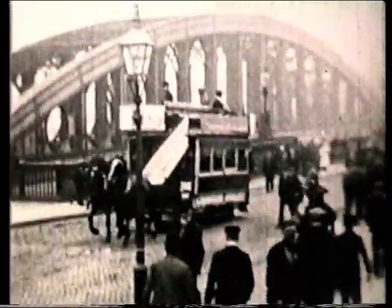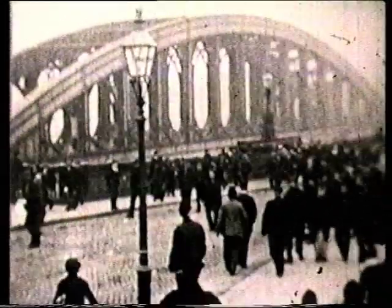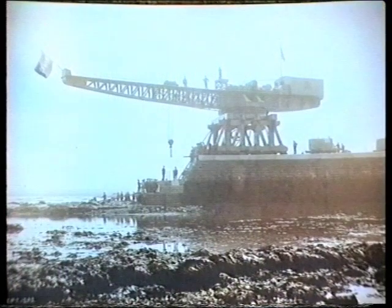It was all happening then. So it was, but all good things come to an end. The money ran out, and the building stopped on the new South Pier. Aye, and never started again.